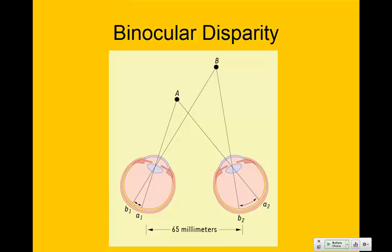We've got object A and object B. This could be the eraser versus the water bottle. A is closer to the left eye than it is to the right eye. Conversely, B is closer to the right eye than it is to the left eye. We get these slightly different images, and what we do is compute very quickly that A is closer to me than B is. Okay? You don't need to remember 65 millimeters or any of that kind of thing.